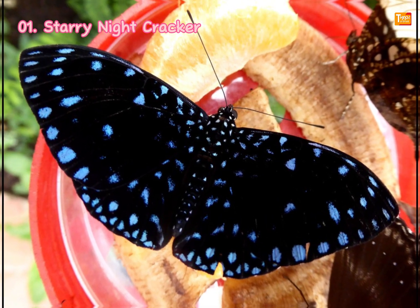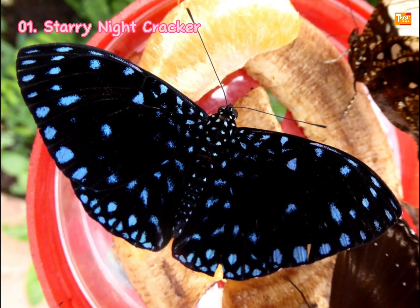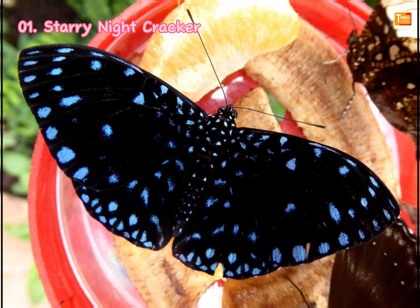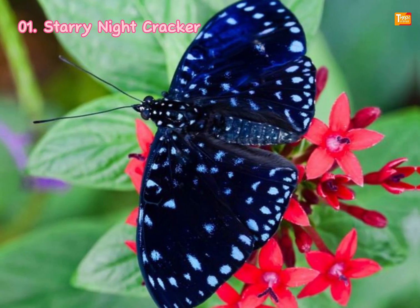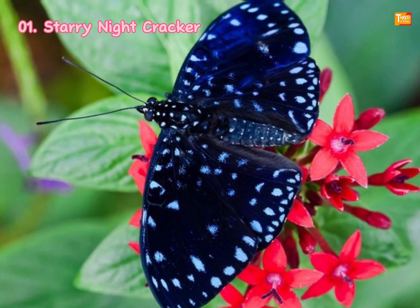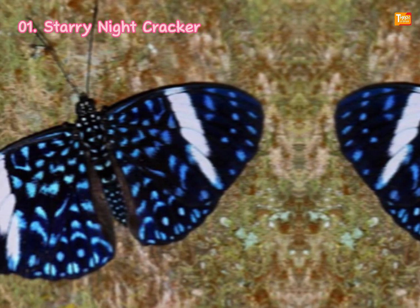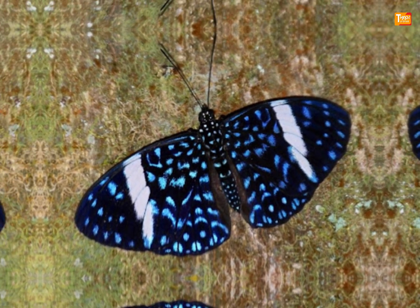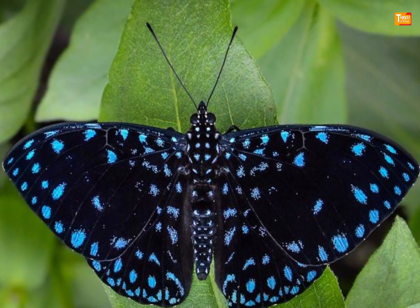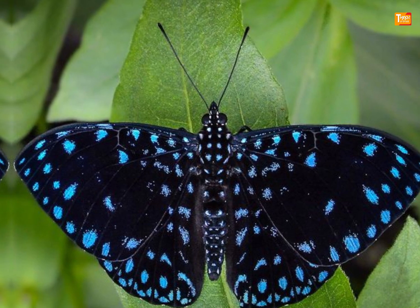1. Starry Nightcracker. The starry nightcracker gets its name from its resemblance to a miniature representation of the night sky. It is black, like the nighttime sky, and has tiny blue specks which resemble stars. In addition to physical coloring, the forewings of females are striped with white. The word cracker comes from the cracking sound that the males make when they take off.